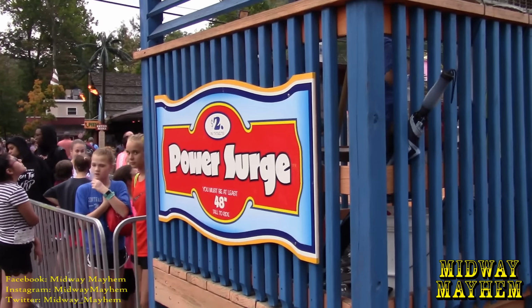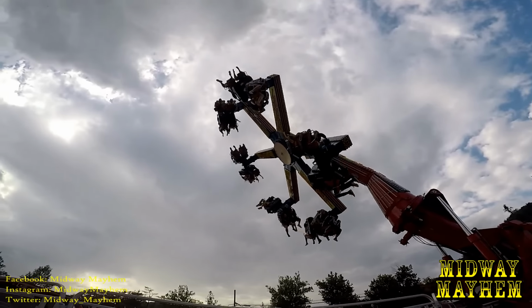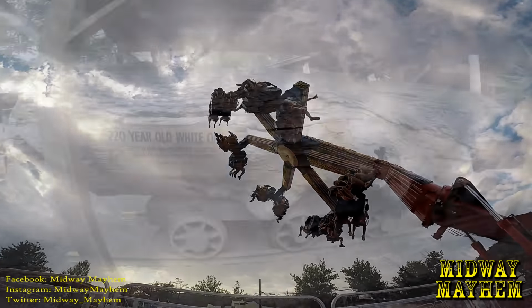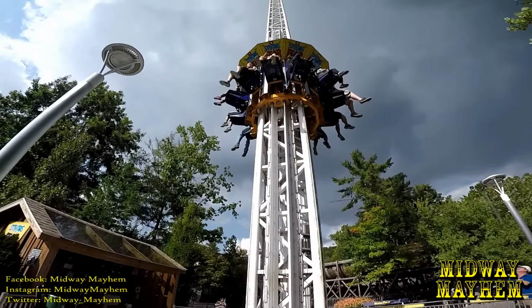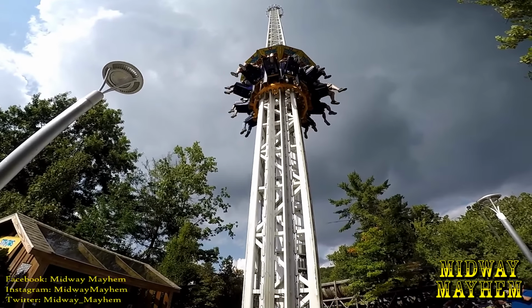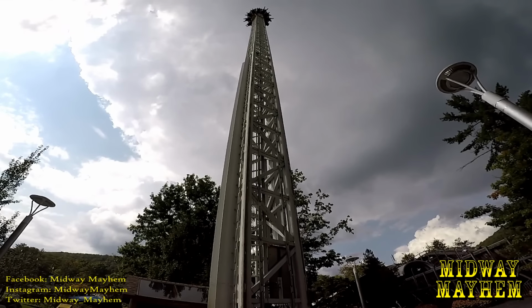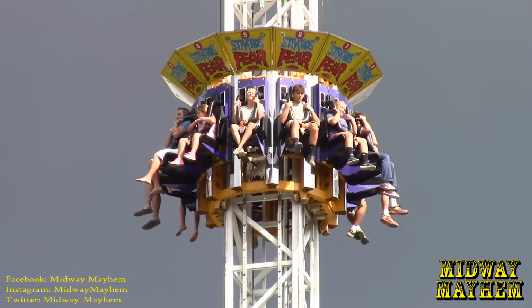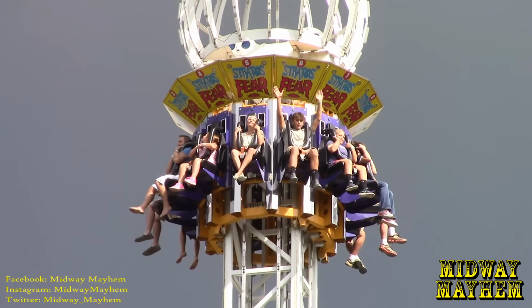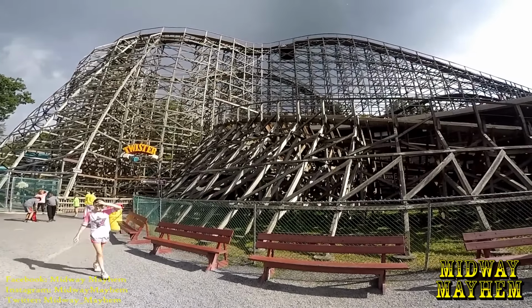By far, one of the craziest attractions we have here is called Power Surge, and I'll show you why. The whole arm actually turns, as well as the ride vehicles. Beyond nuts. That is one big log right there, and it's old, 220 years old. And this attraction right here is called Stratosphere, which is a drop tower. Just a little bit rainy, just a little bit. And then there's this crazy looking wooden coaster known as Twister.